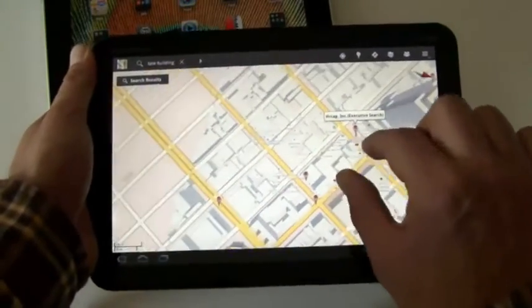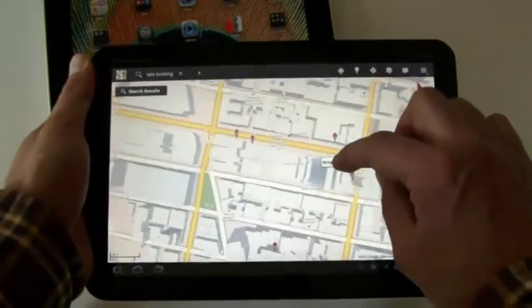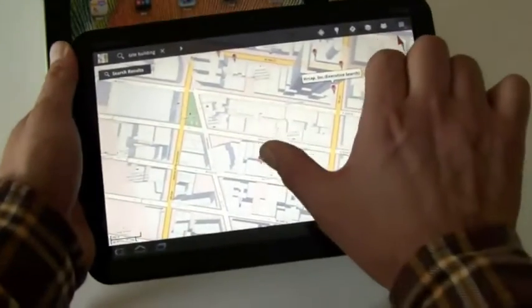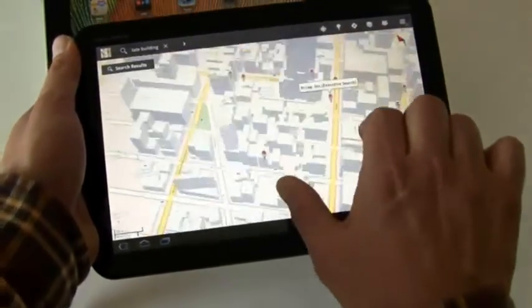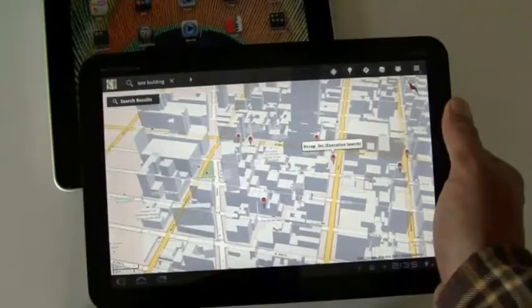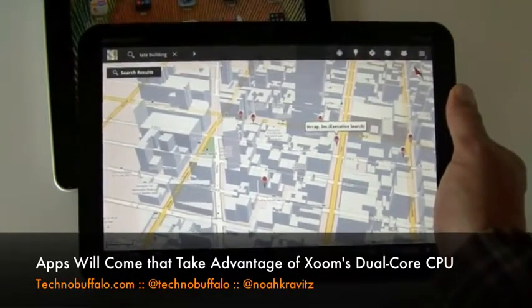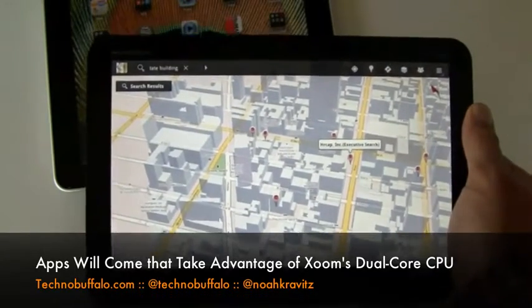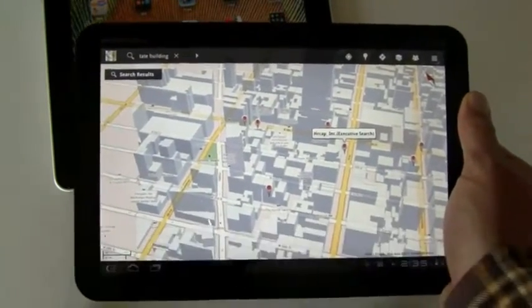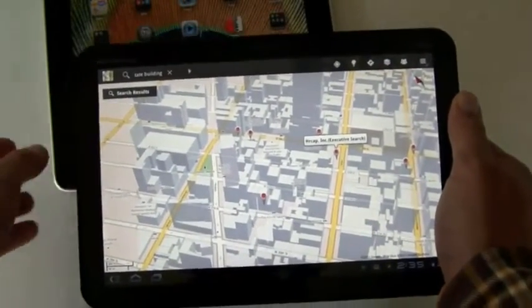How much are you really going to use it? I don't know, but it's kind of cool. And again, with Google, these technologies, you never know where they're going to wind up. I have to get kind of used to it, but you can pan and tilt and stuff. So a few things take advantage of the dual-core processor now. I saw some gaming demos at Mobile World Congress of games that were optimized for the Tegra 2 chip running on a Xoom, actually, that looked very impressive. So we should see some stuff coming soon that takes more advantage of the dual-core processor.